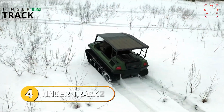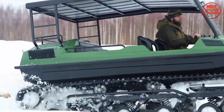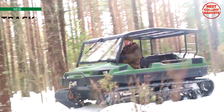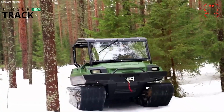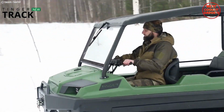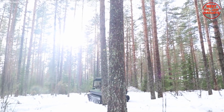The Tinger Track 2 isn't just a tracked motorcycle. It's a shape-shifting off-road powerhouse ready to tackle any adventure you throw its way. Imagine carving fresh tracks across powdery slopes with the snowmobile capabilities of the Tinger Track 2. Its superior traction and stability on snow will leave traditional snowmobiles in the dust.